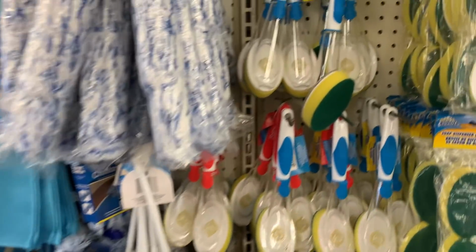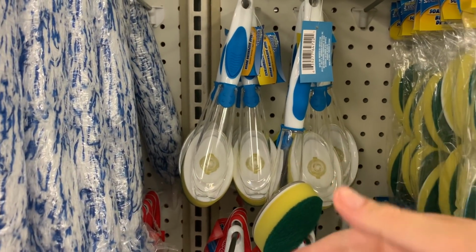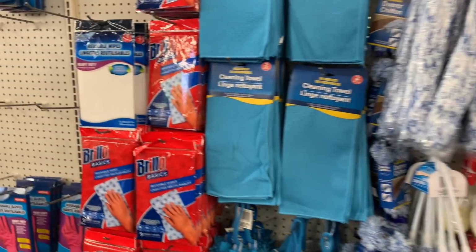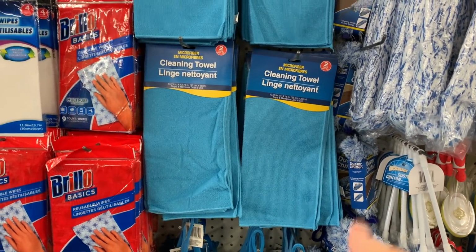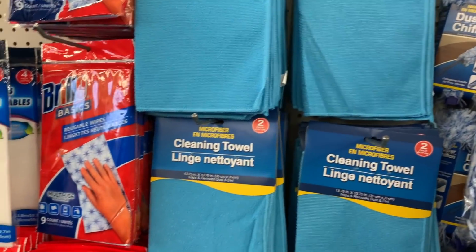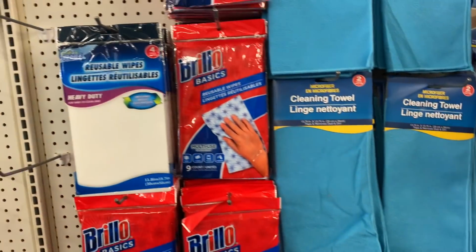They also have the ones that you can fill with soap, and you press the button and it releases some soap onto your dishes. And then they have the refills as well. We've got a duster. We have some microfiber cleaning towels. I mentioned those e-cloths that I really like. I've never tried these ones, but if you just want to try out a microfiber cloth, this would be a great place to do it. You get a set of two for $1.